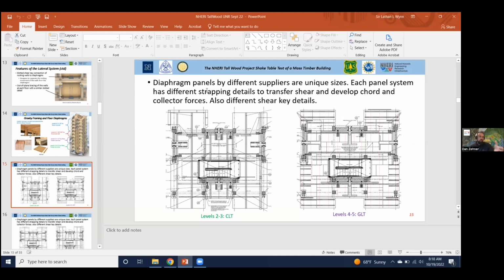So we talked a bit about the structure: the floors and the walls and the diaphragms and the energy dissipation elements. But then you get to things like stairs, the things that make a building livable that are not part of the structure but still extremely important. So what are some of those components of the building and the questions that you're hoping to answer about those?